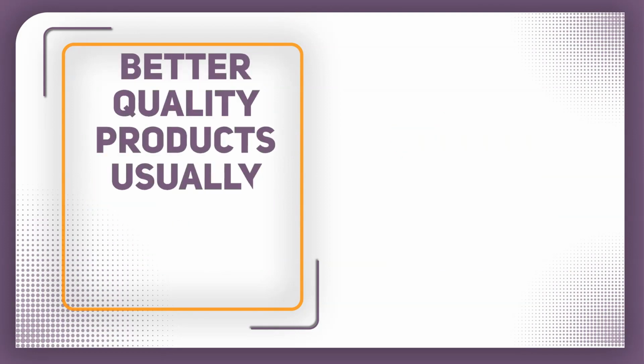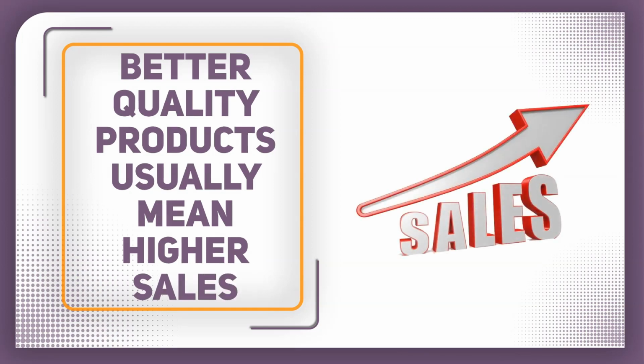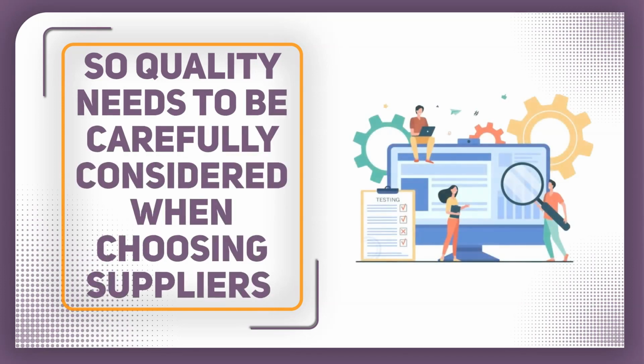Better quality products usually means higher sales, but just as low price is often associated with low quality, higher quality often means higher prices. So, quality needs to be carefully considered when choosing suppliers and will be specific to your business and to your product.